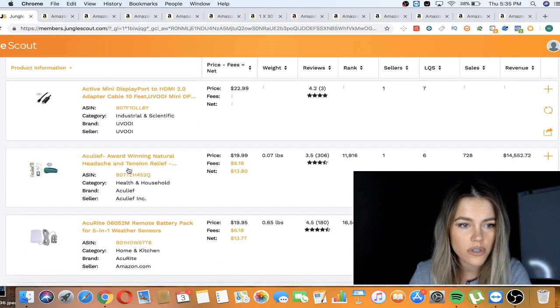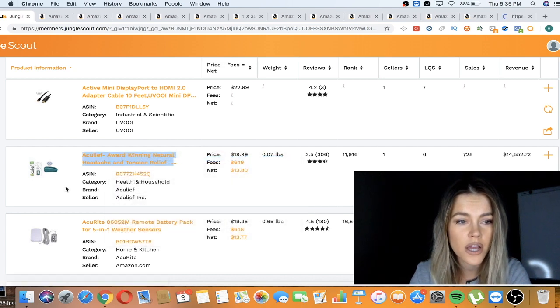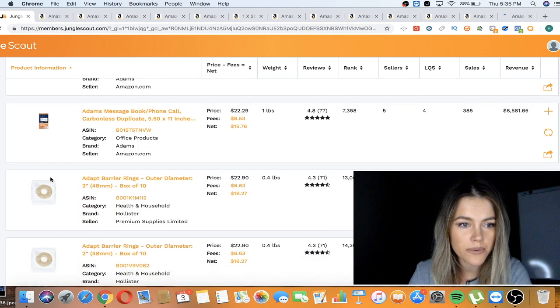Album set. Okay, I think we probably have enough to go off of in here. Let me finish scrolling, and then award-winning natural headache and tension relief. Oh my gosh, I think I've seen ads for this on Facebook. Is this like that neck thing? We're gonna look into that. I'm curious about that one.